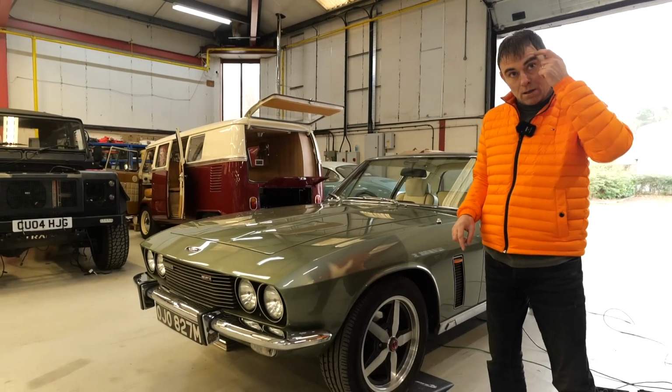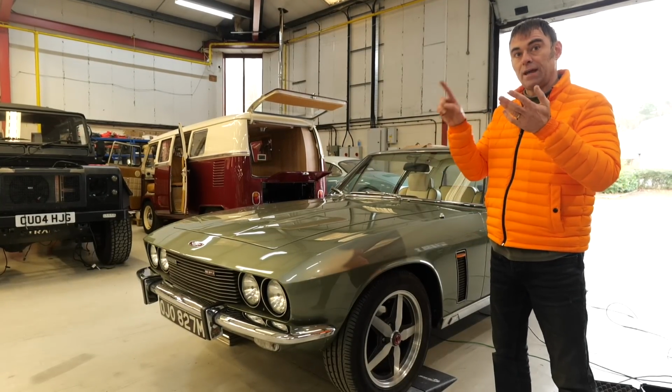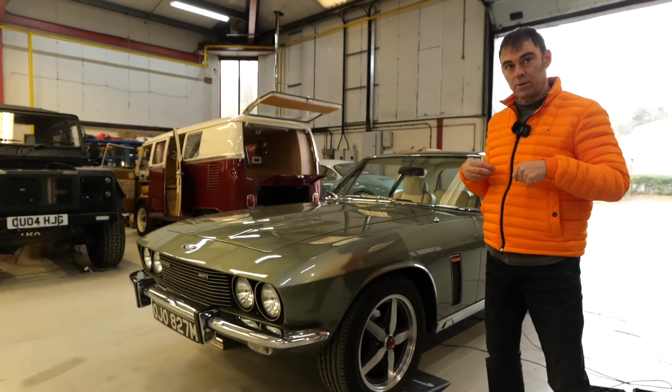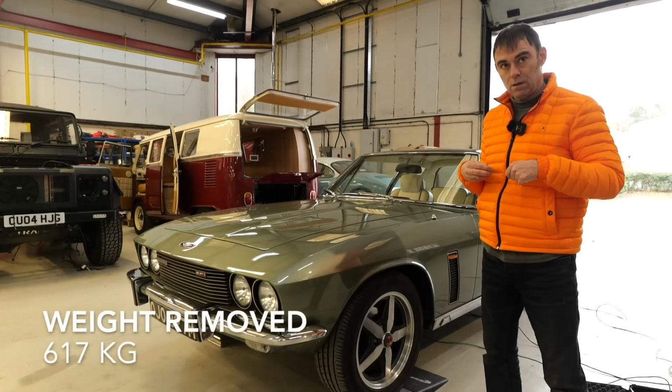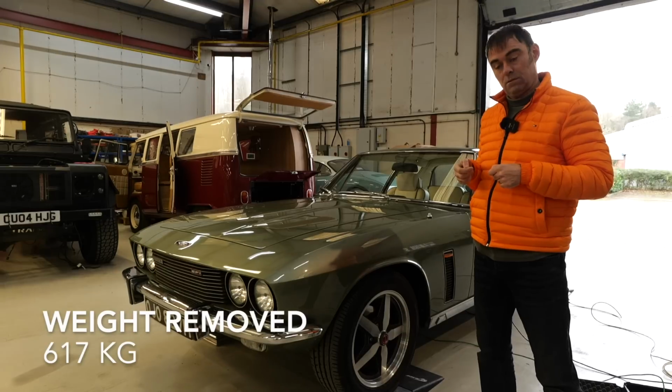Yeah. And then when we took the smelly stuff out, so engine, gearbox, fuel tank, radiators, exhaust, etc., all came out. And how much did that stuff weigh? We removed 617 kilograms of the smelly stuff.